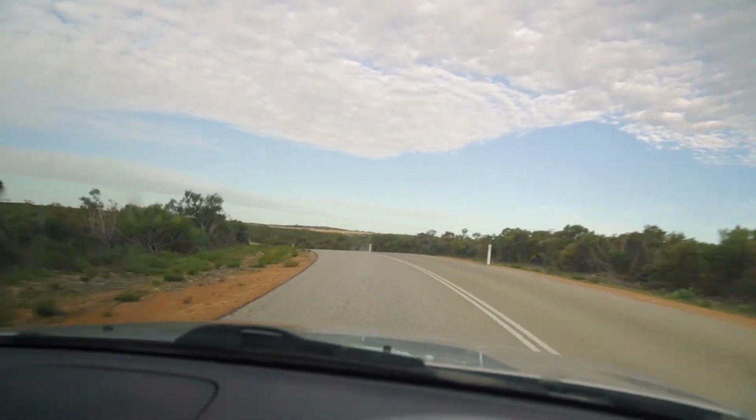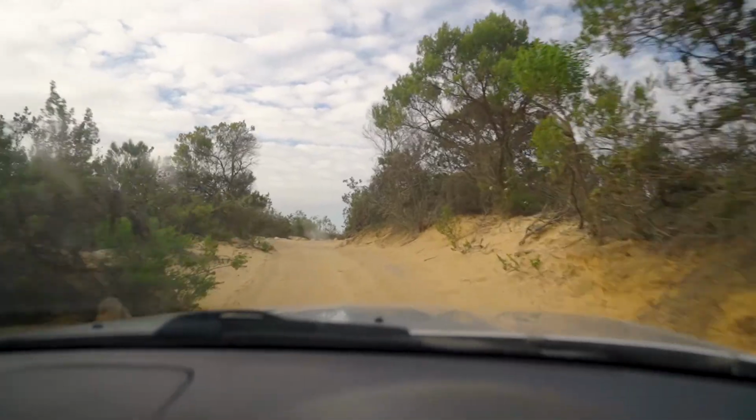This drive did certainly push my creativity because it is genuinely empty out there, but some of the frames that did come out did look cool, and it really just broke up the journey up towards the Pinnacles. So after about an hour's drive and vibing out to some tunes and some podcasts, I eventually got to the Pinnacles Desert, and I missed the cutoff, so I had to pay to get in.